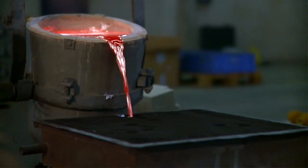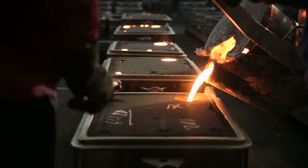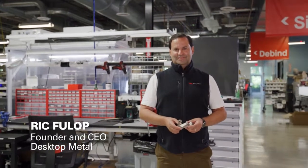Casting has existed for 5,000 years. It's a pretty old technology, but it's very labor and time consuming. This is the first time that you have a metal printing process that is cheaper than casting up to 100,000 units. My name is Rick Fulop, founder and CEO of Desktop Metal.